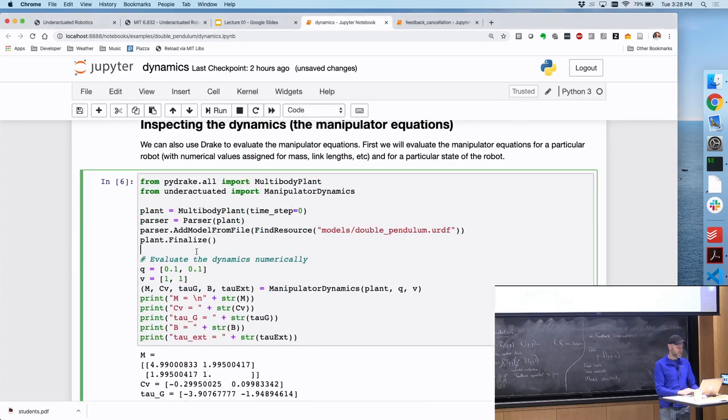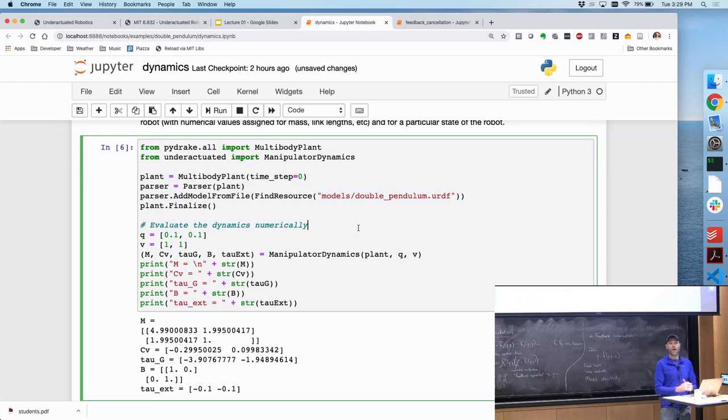There are some other cool things you can do. You can load your double pendulum and ask, give me this M, C, tau, G, B form. You can ask for the manipulator equations form of the dynamics. If you run that, you get M, C, G, and B, all at a particular state. Sometimes in our code we'll call Q dot V. In fact, even in my writing, you really shouldn't call it Q dot in the equations of motion, because in the particular case of quaternion representations of joints, you don't want to think about the derivative of a quaternion. So more generally, V is not always Q dot.